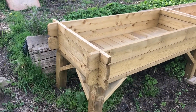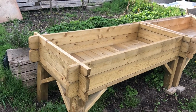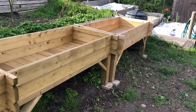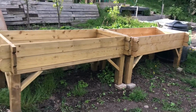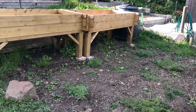A couple of big planting troughs. Don't think they're work benches. Maybe you could use them if you put potting things on, that kind of stuff. But aye, you could also fill them up with compost and plant stuff up in them, or just use them as a wee halfway house to propagate, bring things on, get them ready to plant out.